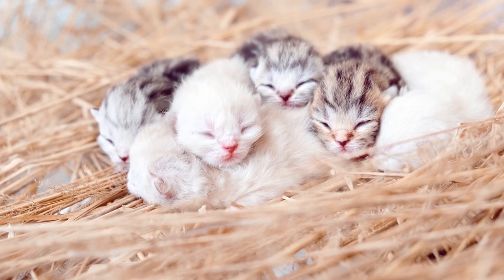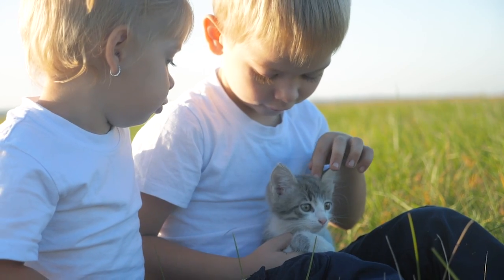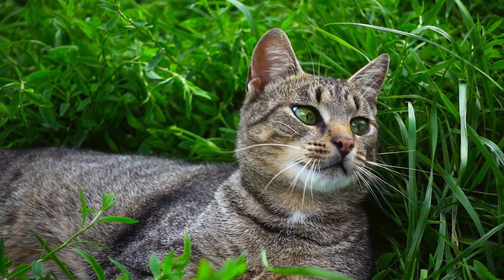I hope you learnt something new and enjoyed our adventure. Remember, each and every cat is special and unique, and watching them grow and change is a wonderful experience. So the next time you see a cute little kitten, think of all the amazing things they have in store as they grow into a beautiful adult cat.